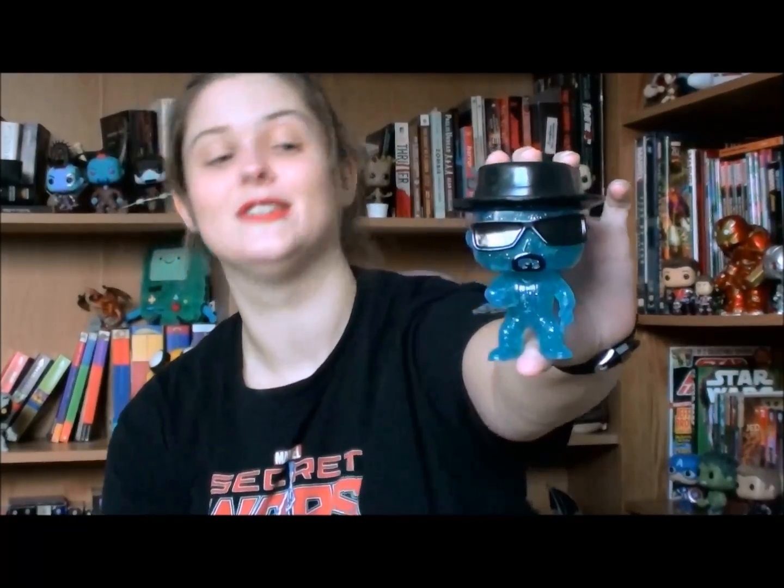A quick add-on, I just wanted to add this pop that just came in the mail today. It came as the result of a trade that I did with a Miss Caitlin Fancy, and it is the Blue Meth Heisenberg, the Comic-Con, or sorry, the Summer Convention exclusive. I tried to get this on Hot Topic, but it was all sold out because everybody wanted it, so here it is. He's pretty cool. He's all super sparkly clear blue with the black hat and glasses. This is the only Breaking Bad pop I have. I don't really have any intention of collecting them, but this one in particular I thought was pretty cool, and Miss Caitlin was willing to trade it, so pretty sweet. Just thought I'd add that in. Thanks, Caitlin.